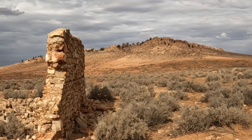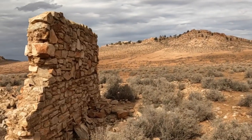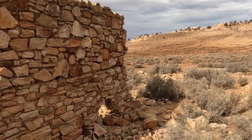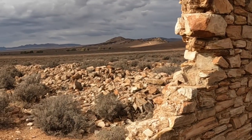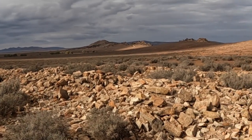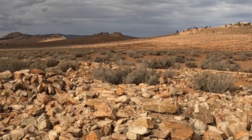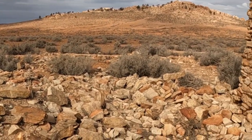What's left of some of these places isn't very much, but they've done well to last as long as they have. Early 1800s, this place was built, and this is all that's left of it.